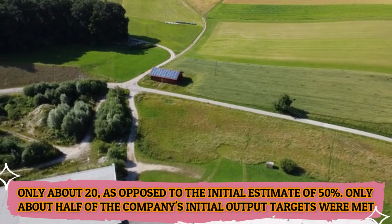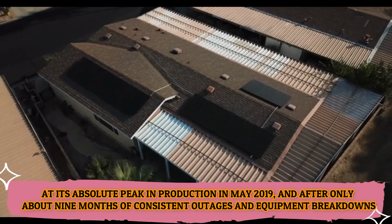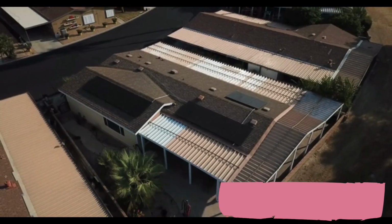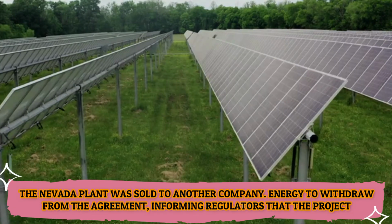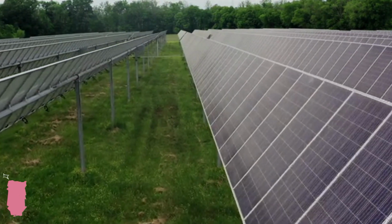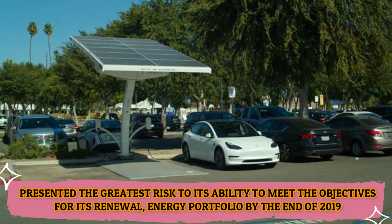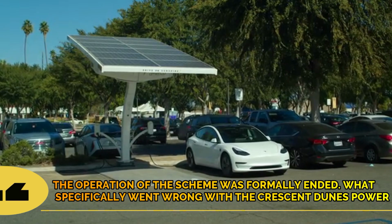Only about half of the company's initial output targets were met at its absolute peak in production in May 2019. And after only about 9 months of consistent outages and equipment breakdowns, the Nevada plant was sold to another company, Energy, to withdraw from the agreement, informing regulations that the project presented the greatest risk to its ability to meet the objectives of its renewable energy portfolio by the end of 2019. The operation of the scheme was formally ended.